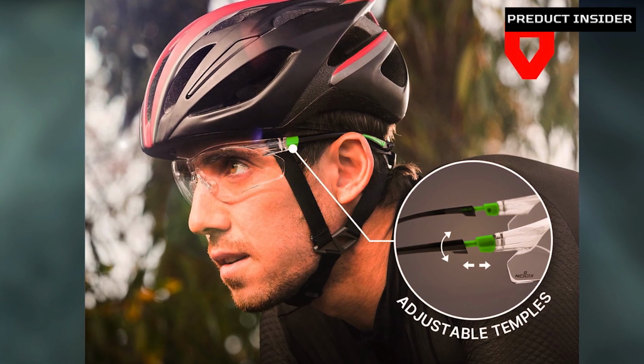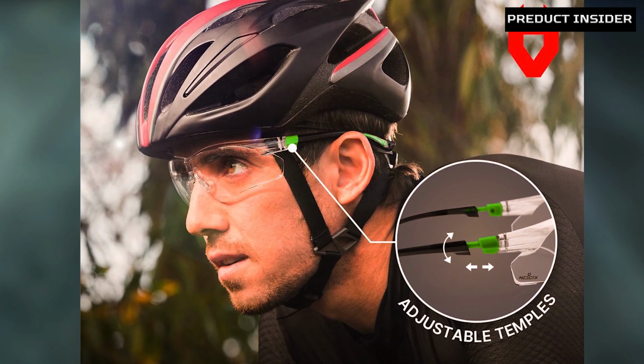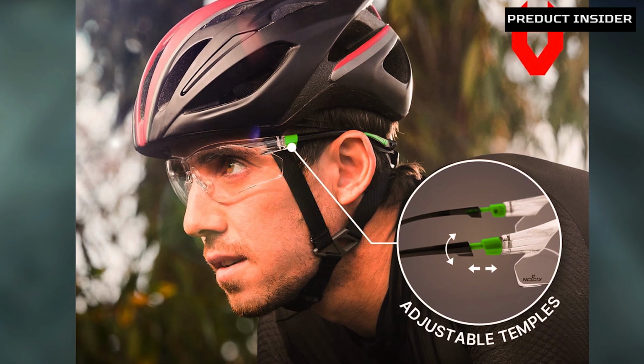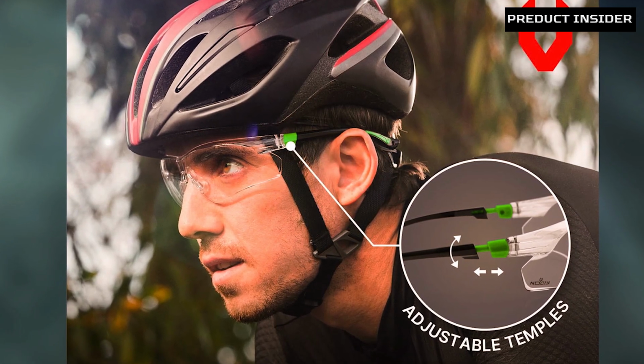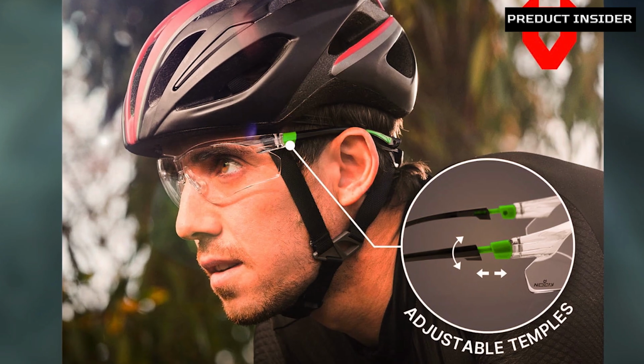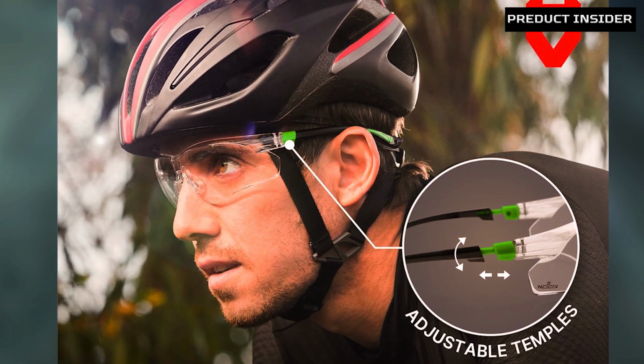Comfort is key, and No-Cry doesn't disappoint. With adjustable temples and soft nose pads, these glasses provide a customized fit for long-lasting comfort. Non-slip rubber grips ensure they stay securely in place during physical activity.